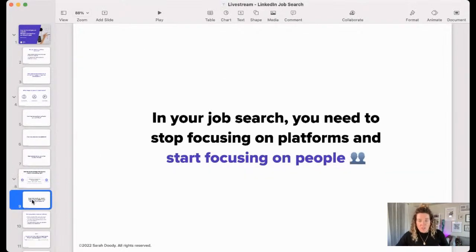So here's a big takeaway I want you to keep in mind. In your job search, it sounds like a lot of you are spending time on what I referred to as platforms. Some of you are focusing on people. More of you need to focus on people. So you want to spend more time trying to find jobs through people, and I would argue less time finding jobs on platforms. So I'm going to show you how to do that.